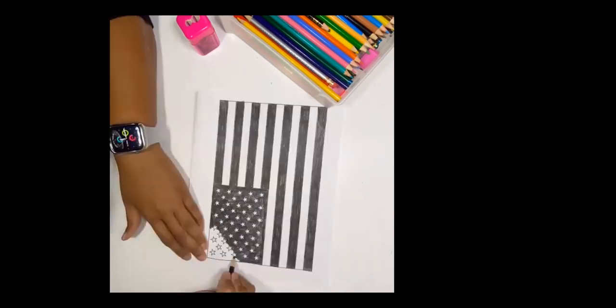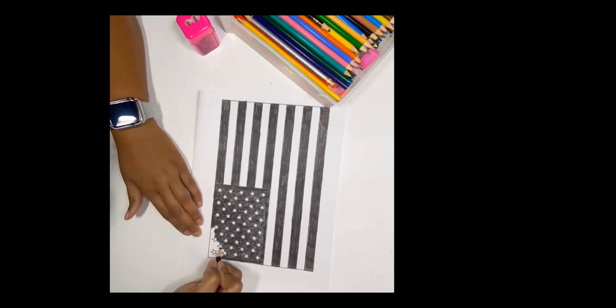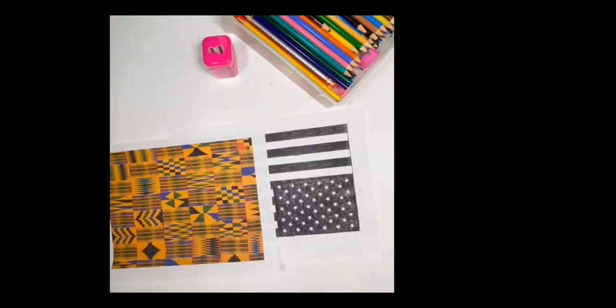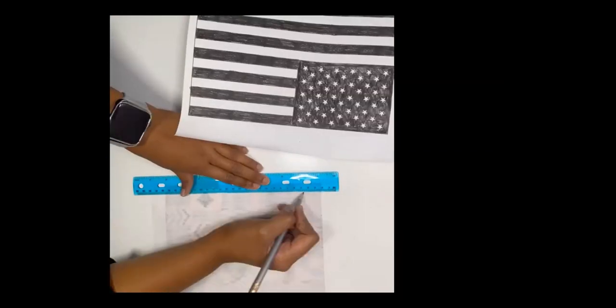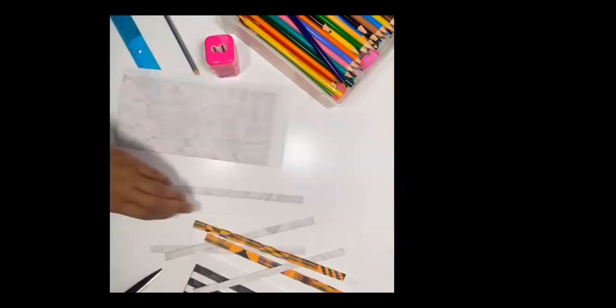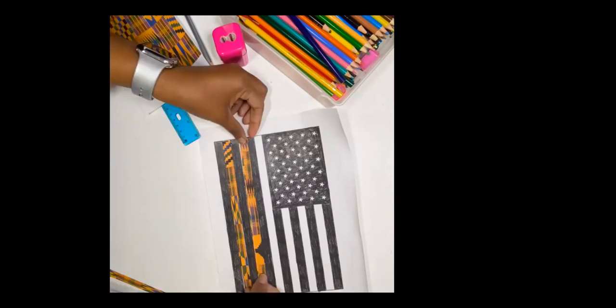And now, after I finish that, I'm going to be using my printed paper. I'm going to line it up and put indicator marks on the back so I know how long or how wide the stripes should be. And then I'll use a ruler for a straight line so it makes it easier to cut. And then once I have them cut out, I will begin to glue them down.